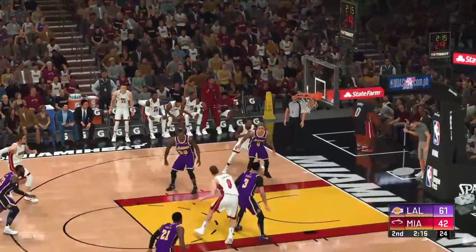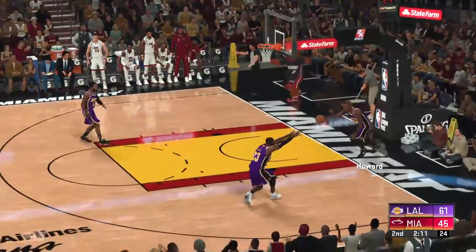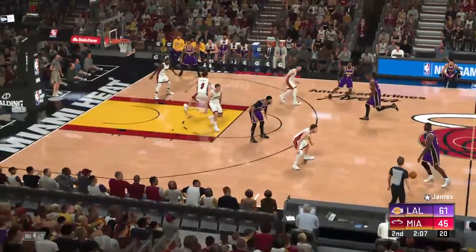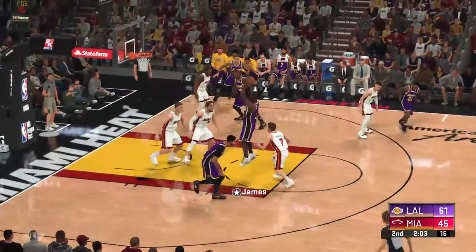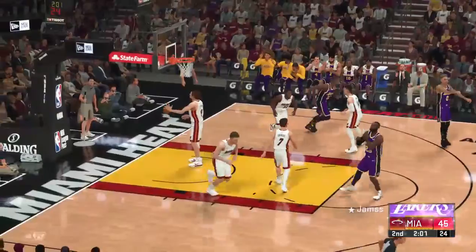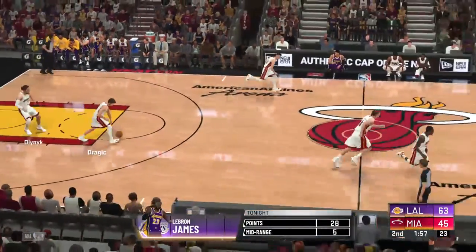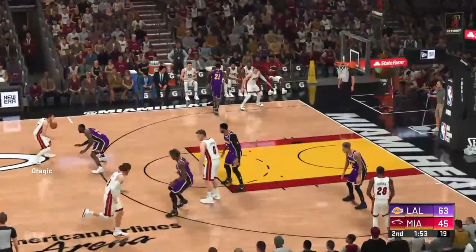Fires for 3. Gets the three-pointer to fall. Dragic has got 5 now. And right now, I don't think he could hit a barn the way he shot this quarter. How about 2 of 10? From 12 feet out. And there's another one for the Lakers. And defensively, I know we say it every game. You have to try to make someone other than LeBron beat you. Easier said than done.